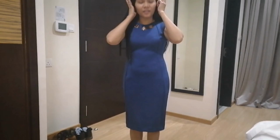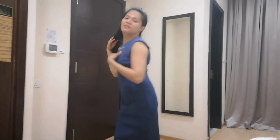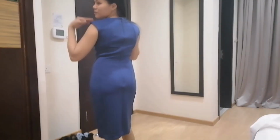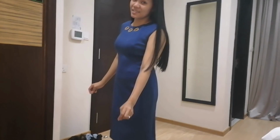Ayan, kung makikita niyo. And then, merong pabutas dito, guys. Diba? And then, the back. Ay, kung ano pa baba. Ayan. And, ayan. Okay, next.